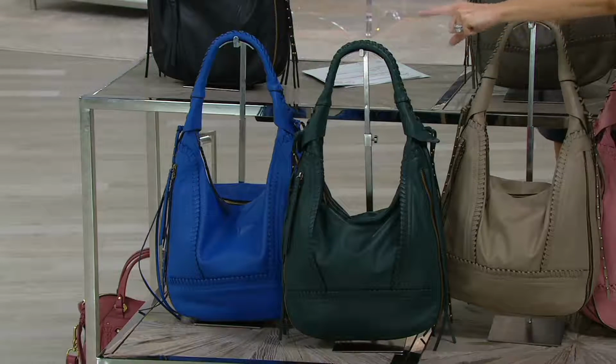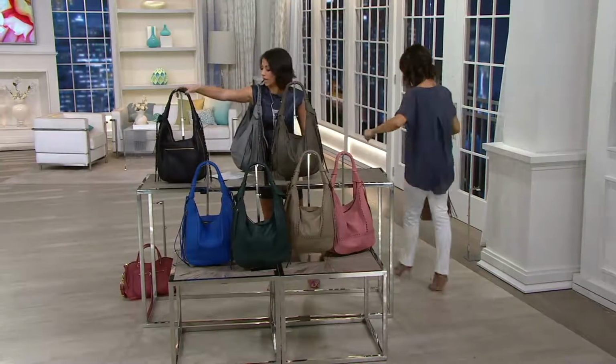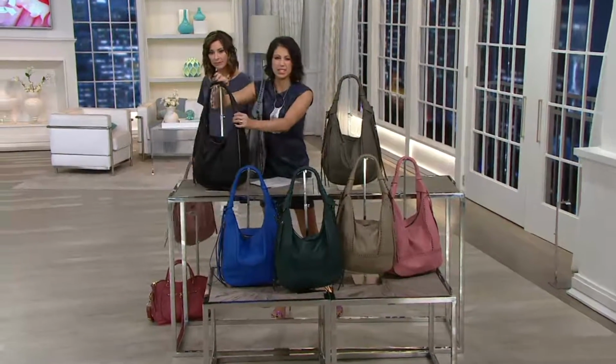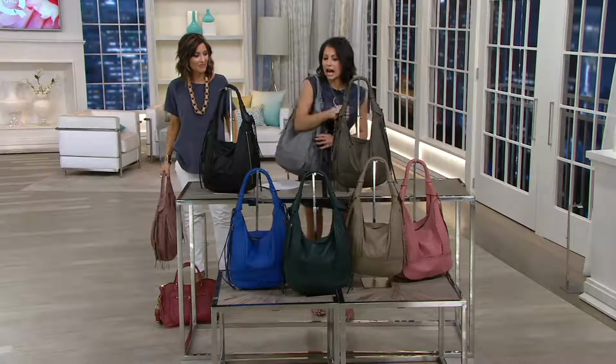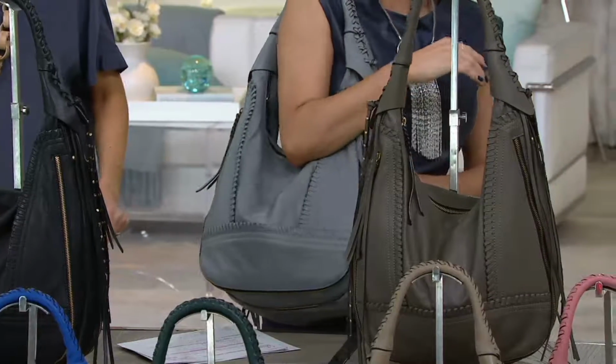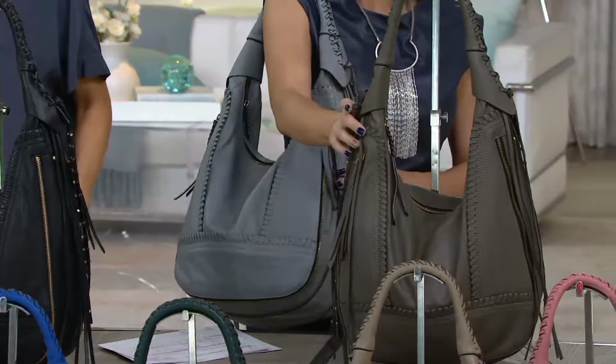It's called 12 Sapphire, girls. Then up at the top here is the black. So when you want that rock and roll chic with a little bit of fringe and the stud detail, you've got that. I have the Storm on, that nice even gray with a little bit of blue to it. And then this is called the Smoke.